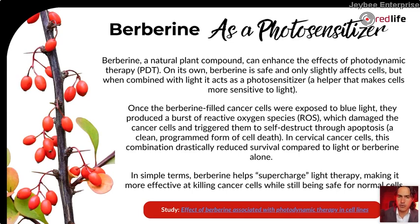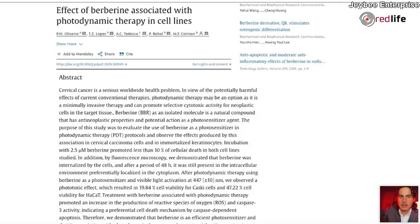It's because of all this amazing research that we have, which allows you to have versatility in what you're doing. The burst damaged the cancer cells and triggered them to self-destruct through apoptosis, a clean programmed form of cell death. In cervical cancer cells, this combination drastically reduced survival compared to light or berberine alone. In simple terms, berberine helps supercharge light therapy, making it more effective at killing cancer cells while being safe for normal cells. Here's a clinical study here.